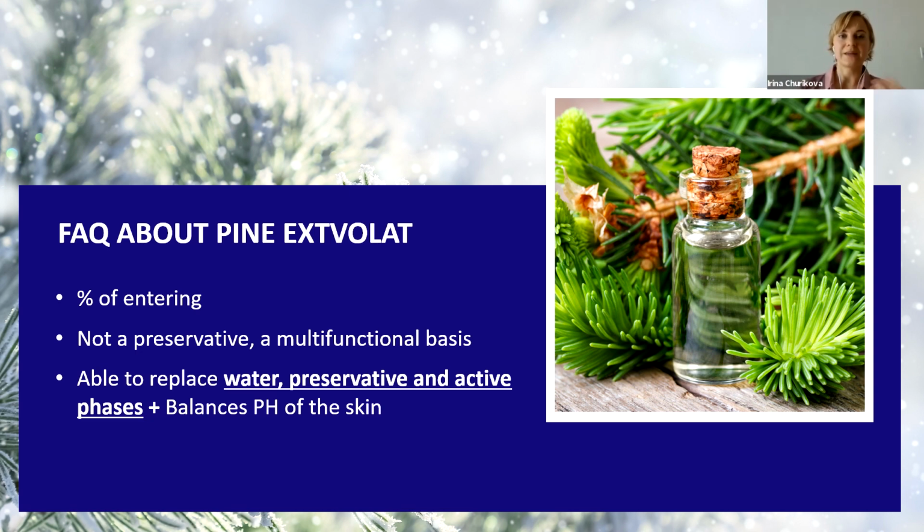But Pine Extvolat is a much bigger ingredient that you can use, and being self-preservative is only one property of that ingredient. Do you remember I told you a little bit about pine properties? All these properties are inside of this extract, and it's pretty good actually to use it. That's why we see this product not as a preservative, but as a multifunctional base ingredient that can replace 3 phases in the formula. It can replace water, preservative, and active phases, plus it balances the pH of skin, so it's a pretty good thing as well.